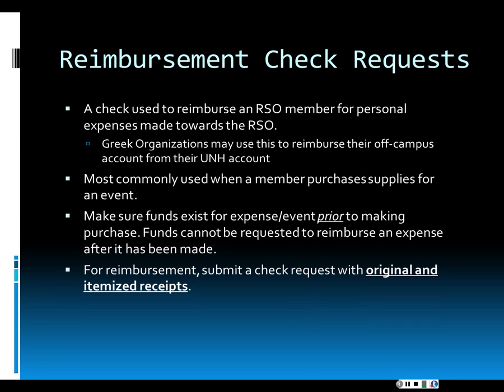So if you're purchasing supplies for an event, make sure that that event has a supplies budget so that you can be reimbursed. If there is no such fund or expense line for what you're purchasing for your RSO, you're not going to be able to be reimbursed. So make sure your RSO has the money for what you're buying so that you can be reimbursed.